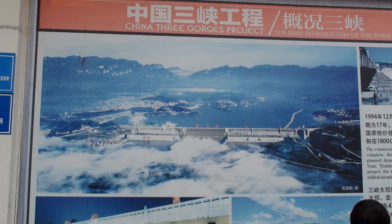Now we begin our tour of the Three Gorges Dam and the area above it. This picture shows the dam as it was completed. The Three Gorges Dam was started in 1994 and not finished until 2009. It is the largest conservancy project that has ever been undertaken. The Yangtze River itself is 3,900 miles long.